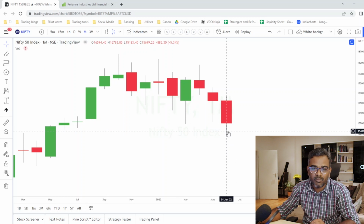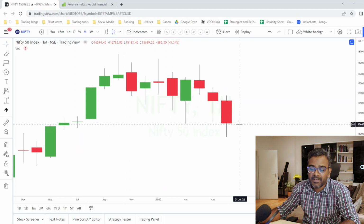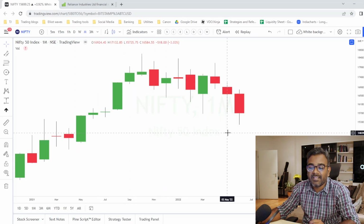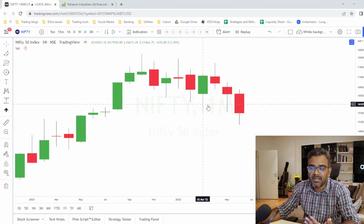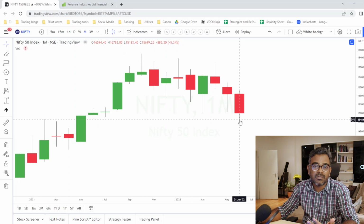Now we still have one more week to go before this month is over, but I'm already seeing some signs of Nifty forming a wick here, which is showing that every dip is being bought. Now, some people might say that this dip is also showing that sellers are getting more aggressive, and that's why the markets are falling.